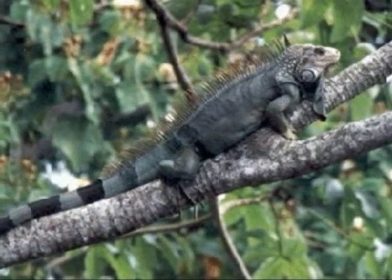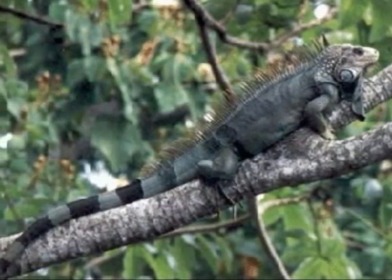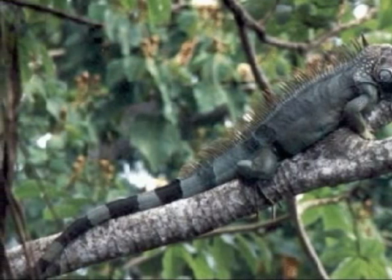Iguanas live in trees and on riverbanks. Iguanas can be found in many tropical countries, including the Amazon River of Brazil. Iguanas are able to camouflage themselves. Their green skin blends into its surroundings when they close their eyes and keep still.